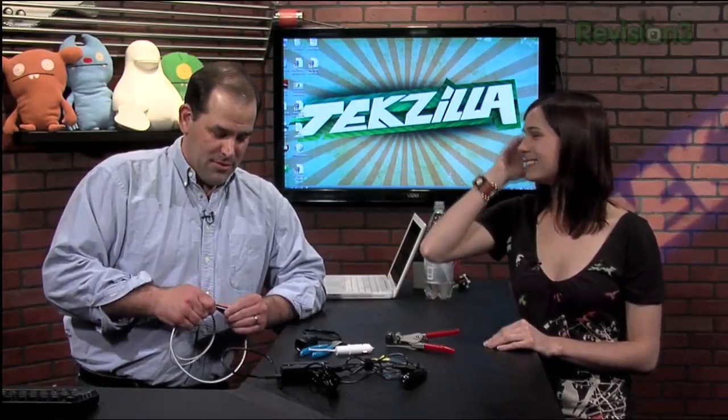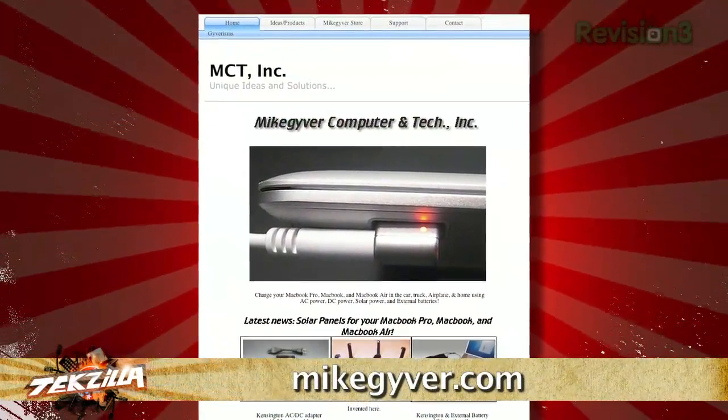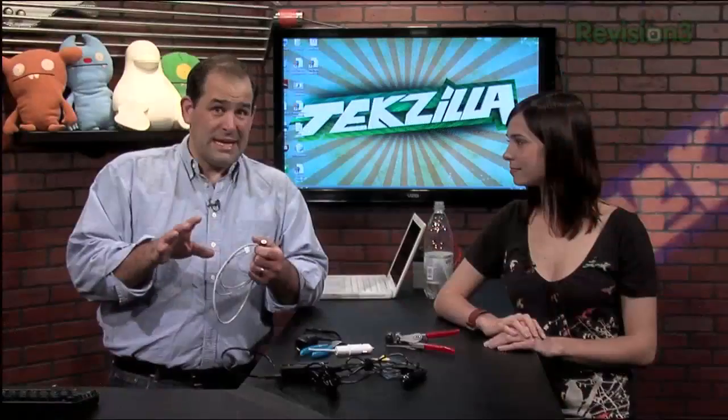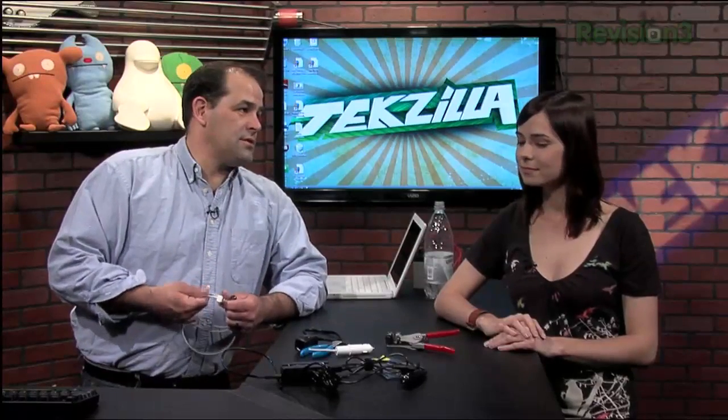Suddenly I'm from Boston. If you spend a lot of time in the car and you want to be able to charge your MacBook or MacBook Pro, this is about the only way you're going to do it. Unless you want to go to Mike Guyver, who sells pre-modified, I want to say Targus notebook adapters. So if the whole idea of doing some soldering, going to Radio Shack, picking up the adapter scares you, there is somebody who's doing these for money.